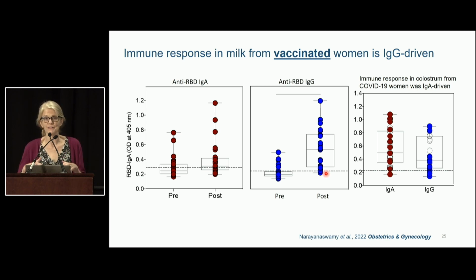And were any of these the same women? So no, they weren't. I was conducting this study at the same time, two different groups. The woman who had COVID was before the vaccine was out. And then it is true that two of the women who had the vaccine had COVID.